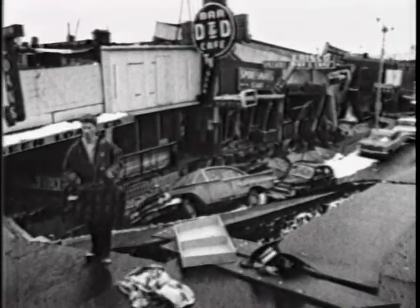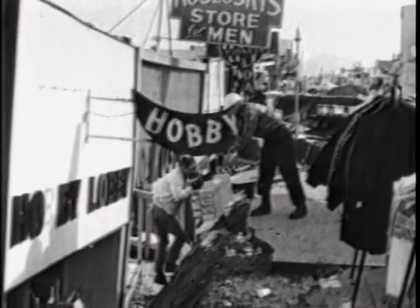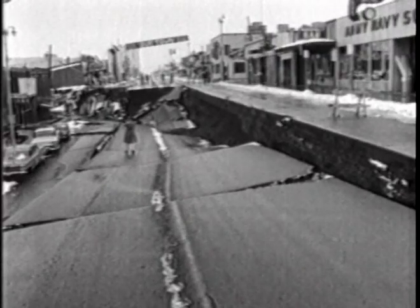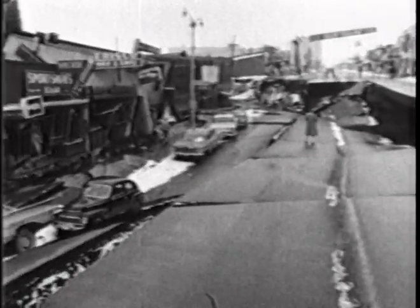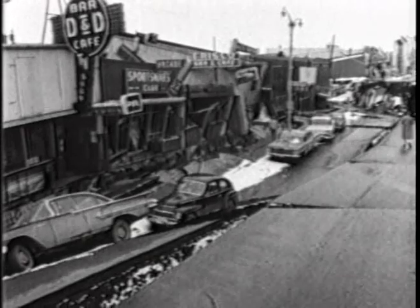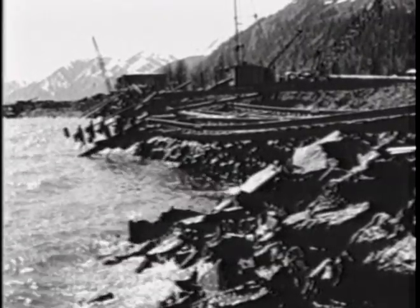Good Friday, 1964. North America's strongest quake on record struck near Anchorage, Alaska, leveling the seaside city. So tremendous was the shock that it was felt in Florida, some 5,000 miles away. The Alaska quake was a subduction zone earthquake.